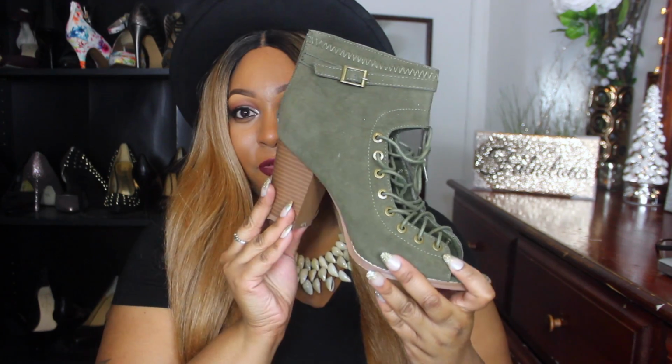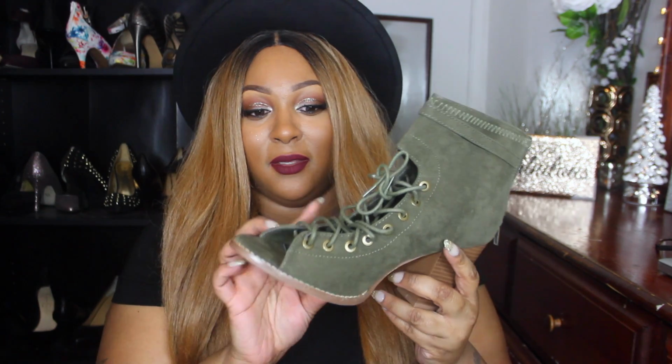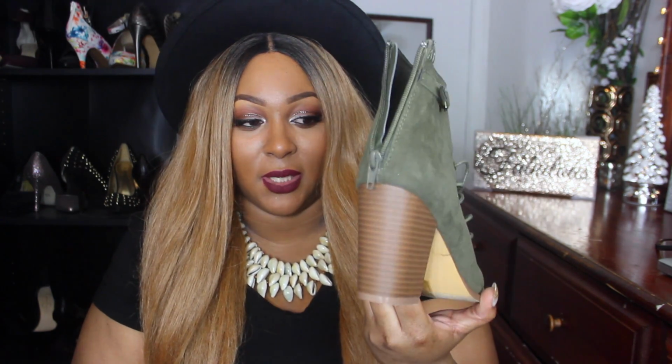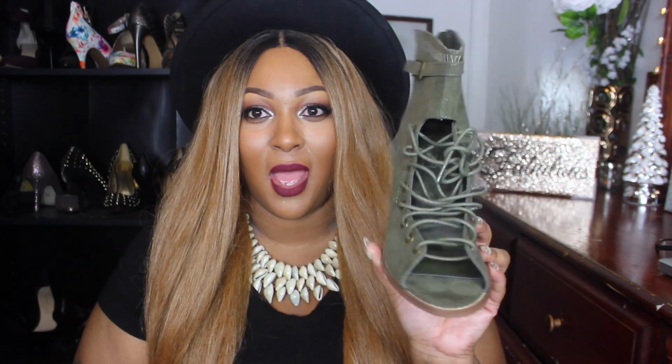But yeah, this is what they look like. It's just this nice green open toe heel. I love it. This green is a great fall color. It has the whole tie up thing here and a little peep toe here. But yeah, I really do love these. They're so pretty. Unfortunately, I'm not gonna really show you them on my feet. I'm sorry, my feet are looking all the way tore up from the floor up. Maybe I'll take a picture from far behind. But yeah, I really do love these.